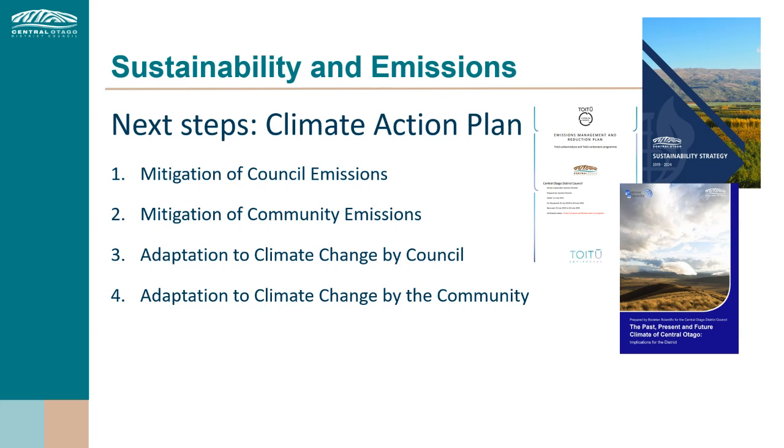So how much does all of this cost? We have been setting up our emission measurement that gets audited. It's about $12,000, but we're doing all that now.